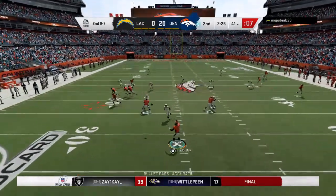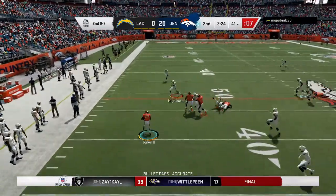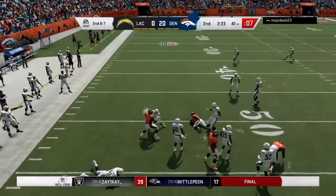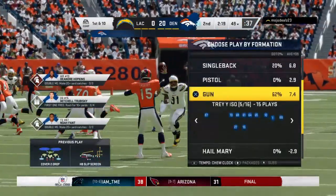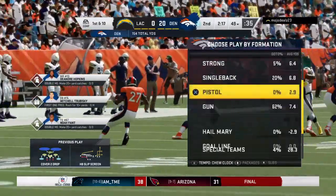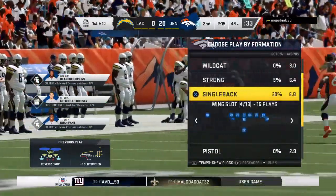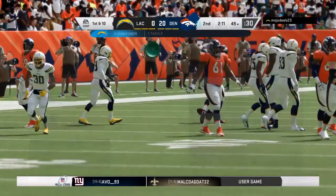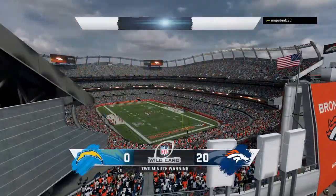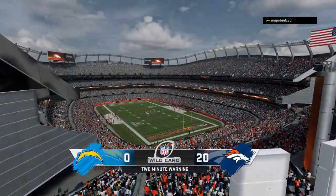From the 41, Trubisky. He sets up the screen to Jones. And he'll be brought down just shy of midfield at the 49-yard line. That one, a 1st down pickup of 8. For a second there, I thought that might break big. Screen pass. Looked like it was coming together. Looked like there was an opening. Still, ended up with a solid game.